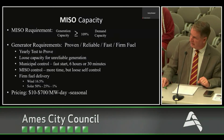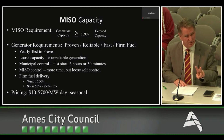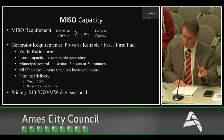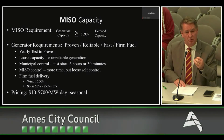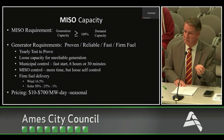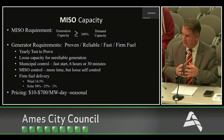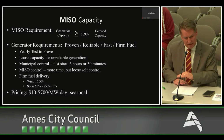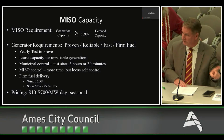The last bullet there is, let's say we don't have the capacity. There are two ways to meet that. Well, three ways. You build, you can go buy from somebody else, or you can go into their auction. And this auction has been cheap in some years, or if capacity is short, it's very expensive. We could be spending $3, $5, $10 million trying to replace capacity if we needed it. So we'd like to stay out of the auction as best we can, because that keeps us in control of that. Next slide, please.